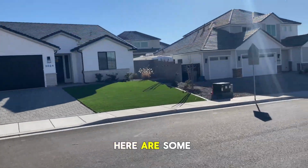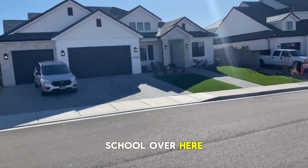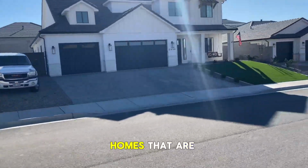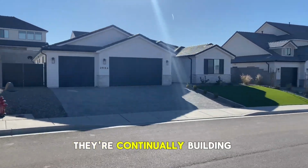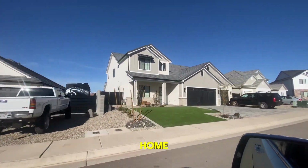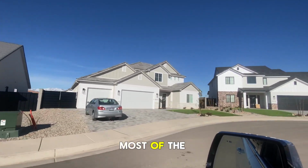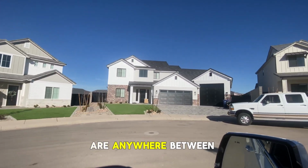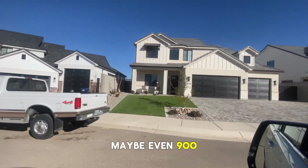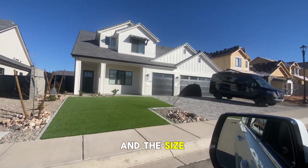But here we go. Here are some new trend homes right down the street here. This is all surrounding the elementary school over here. But these are new trend homes that are for sale. They're continually building right now. I just helped one of my good friends move into a home in the same exact neighborhood last December, and he just loves it over here. Most of the new trend homes listed in this neighborhood are anywhere between 700,000 to maybe even 900, maybe even up to $1 million, just depending on the lot size and the size of the home, things like that.